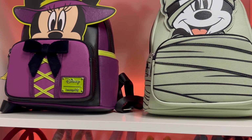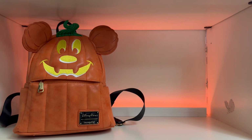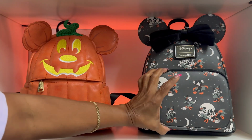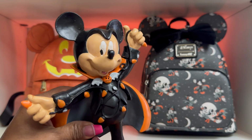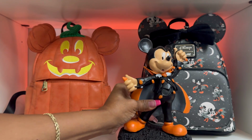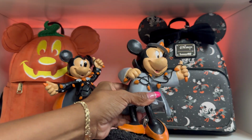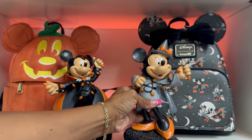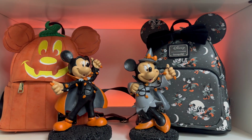Moving on to the next shelf now, I have the OG Pumpkin Mickey along with this Halloween bag that I had from last year with Mickey and Minnie, as she's a witch and he's a vampire. And then I also had the matching figurine that I found at TJ Maxx. It just complemented the shelf. And I also found Minnie in TJ Maxx last year. So I just thought together they would pair very, very nicely.